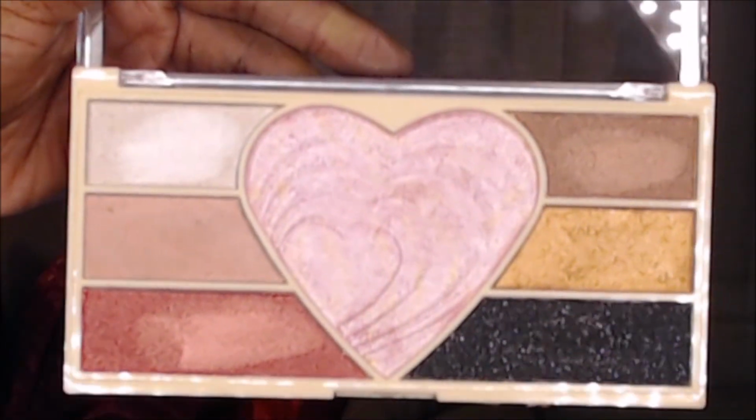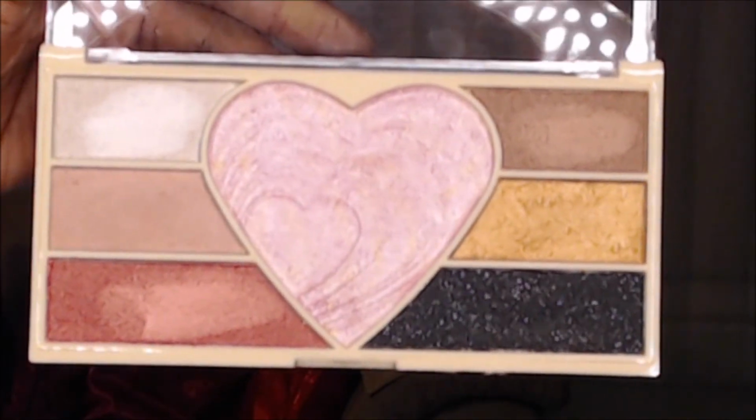Okay, can y'all see that? Oh, I forgot to do the middle one. I forgot to do the heart. Let me see. It says Makeup Pigment and Highlighter Palette. So I think the middle pink one is meant to be a highlighter. Okay. Can you see that? Yeah. I'm gonna do some things with that. I can make a pretty ad look with this. So stay tuned for that.